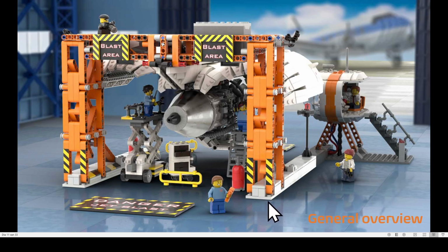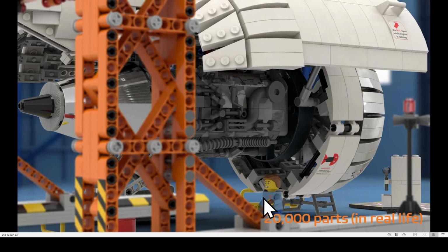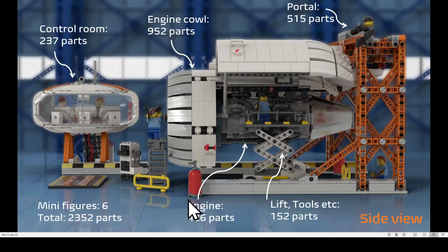An image from the back. And a detailed image, and here you see the trainee, and he is overwhelmed by the 20,000 parts. That's 20,000 parts in real life for an engine like this. I'm gonna switch to the Lego thing, and then you see it's only about 400 parts for the engine, and about 1,000 parts for the cowl, and then some parts for the portal, and a total of 2,352 parts.